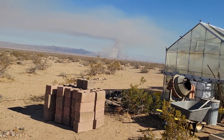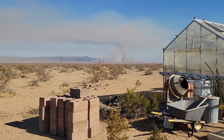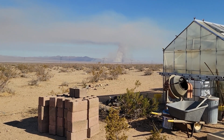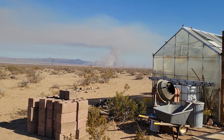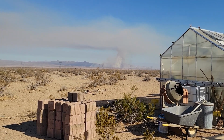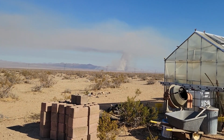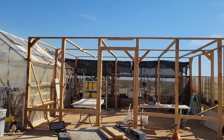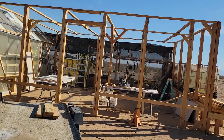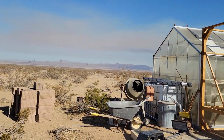I know they got air support over there. I just watched a YouTube video on it. Anybody can find that on the internet. But I think that town is called Oro Grande. Yep, not nice. We don't like fires out in the desert like this because they can travel pretty quickly. Luckily today there's no wind.